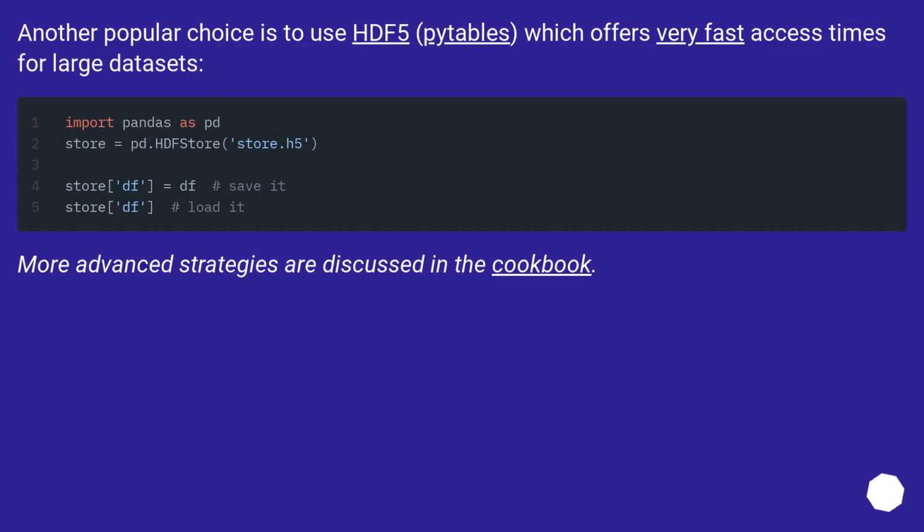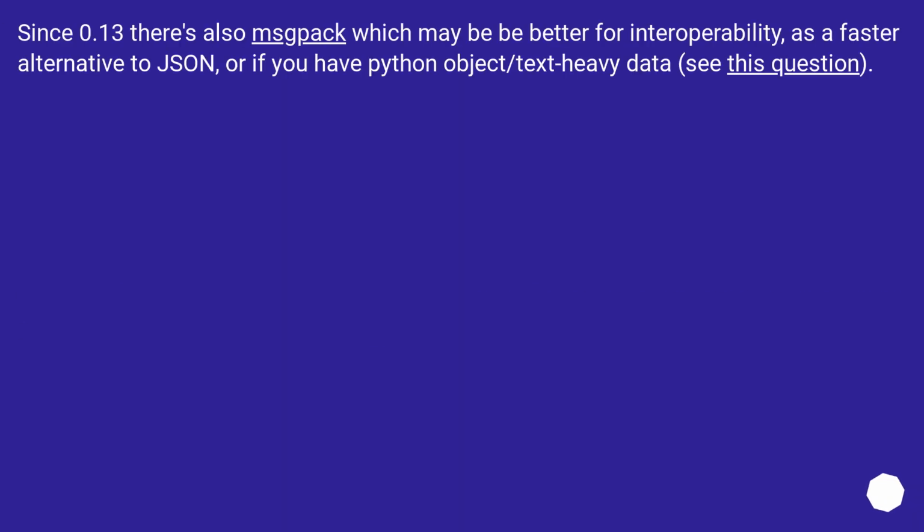Another popular choice is to use HDF5 via PyTables, which offers very fast access times for large datasets. More advanced strategies are discussed in the cookbook. Since 0.13 there's also msgpack, which may be better for interoperability, as a faster alternative to JSON, or if you have Python object/text heavy data, see this question.